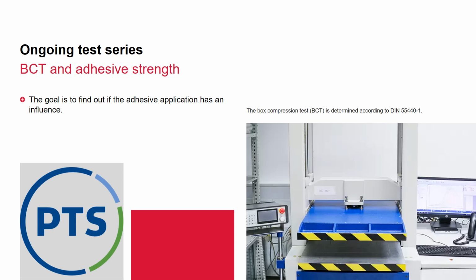The results are not yet available for the second PTS test complex, which deals with the influence of different adhesive application quantities on the box compression tests. Baumer HHS will be happy to provide the PTS test report upon completion of the test series.